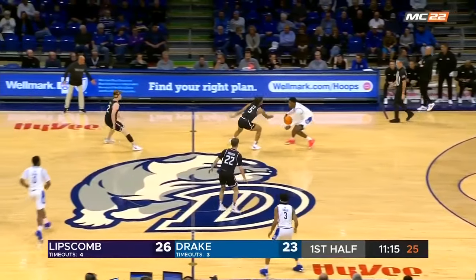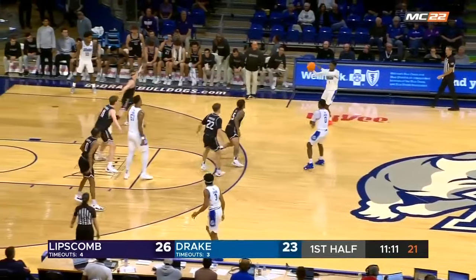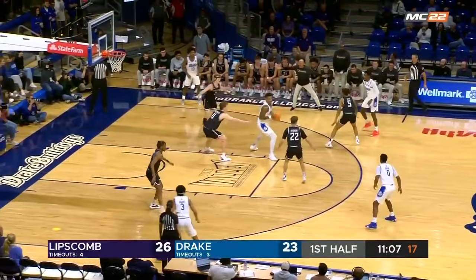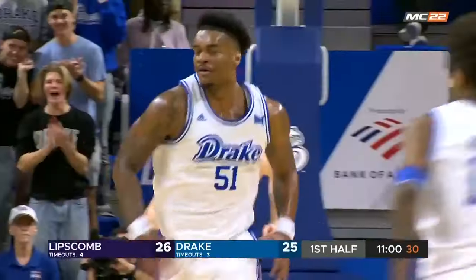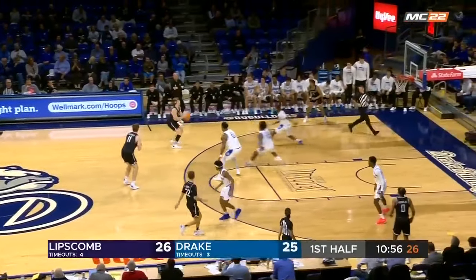And a little bit of 2-2-1 pressure even off the miss from Lipscomb. Dropping back 2-3 zone here. First zone we've seen out of either team. Yeah, mostly play man-to-man, about 90%. Brody turns, spins, and that time it's Lipscomb who wanted a call and didn't get it. And Darnell Brody has three buckets in a row for Drake.